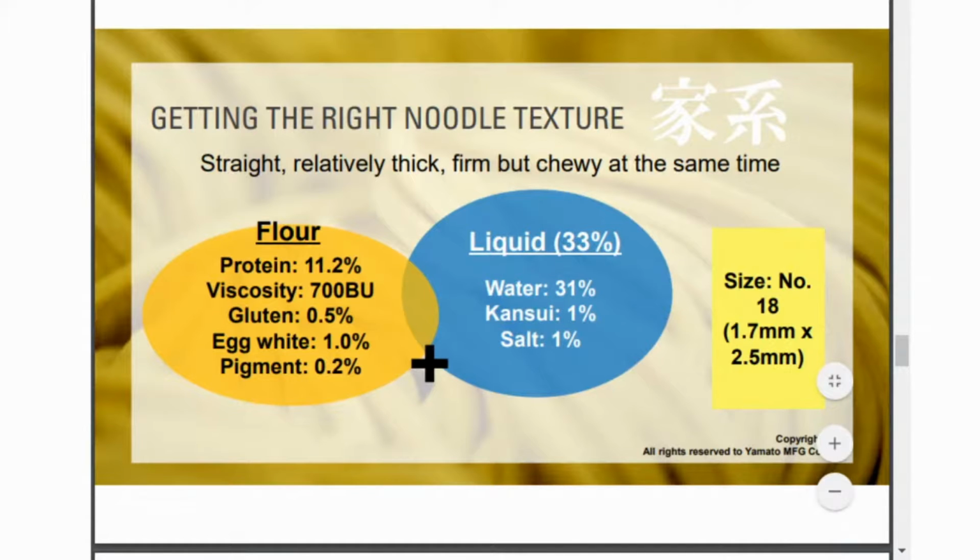So I just wrote flour, but I should have written solid ingredients. Inside the solid ingredients, there's a flour with a protein content of 11.2%. This is exactly the same recipe that we're going to use for the noodles we're making today. The viscosity is 700 BU, which stands for Brabender unit, a unit of measurement for viscosity.